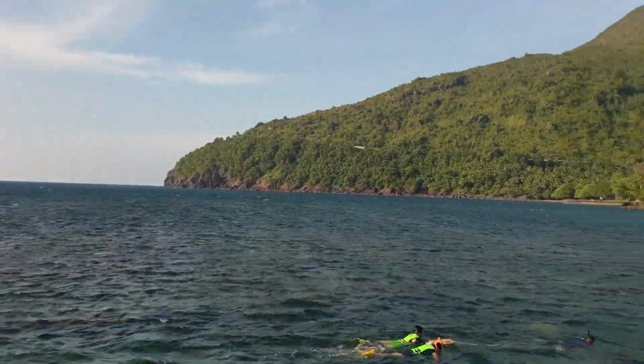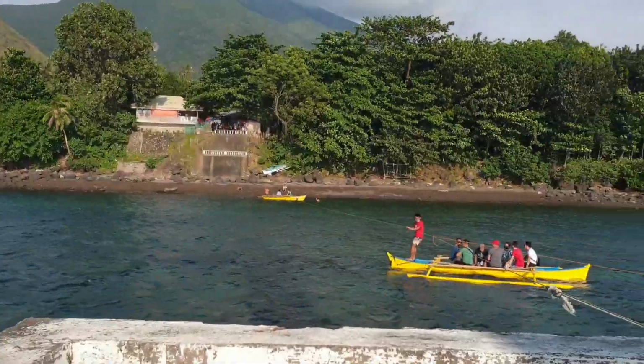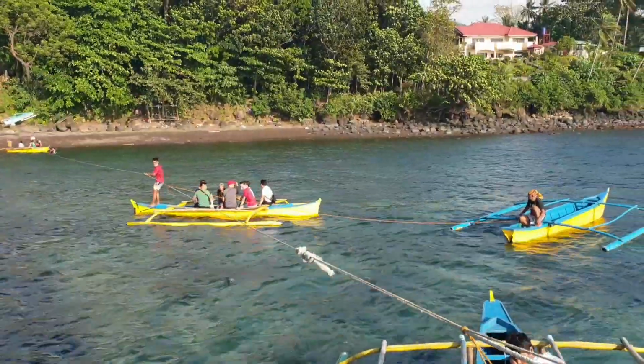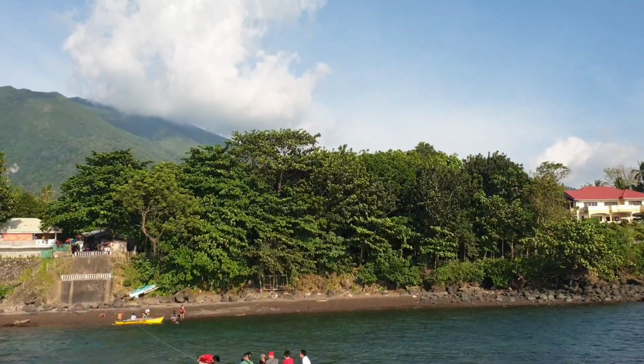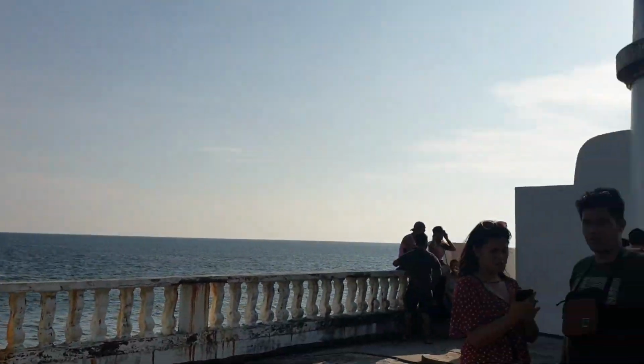The sunken cemetery in Camiguin is one of the most popular attractions on the island and an adventure not to be missed. You can go snorkeling at the Camiguin sunken cemetery and spot old tombstones and crosses as well as an abundance of marine life.